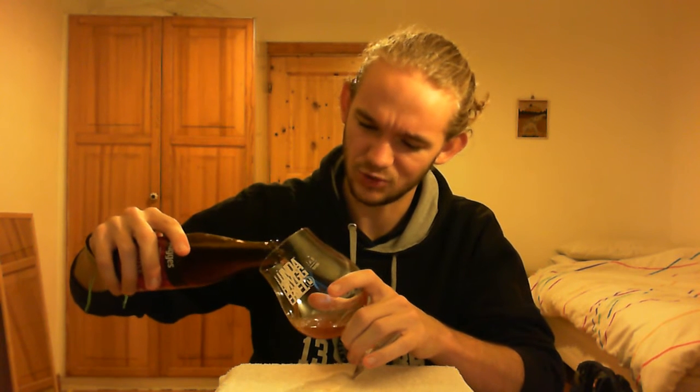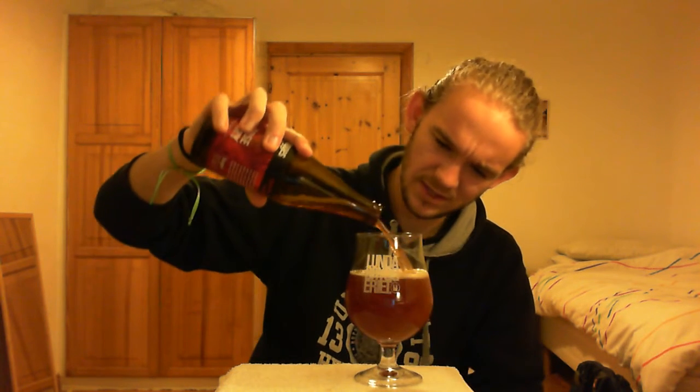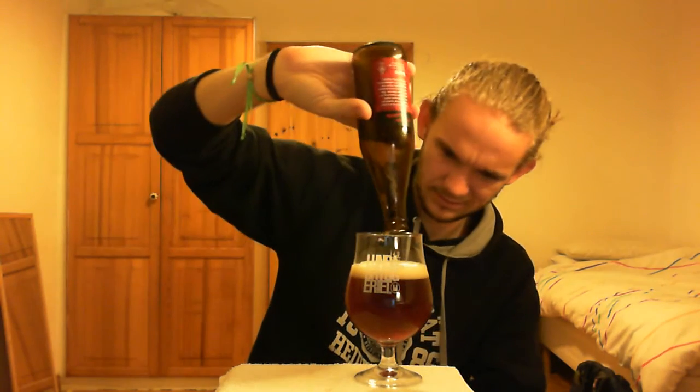So as you can see, nice kind of smoky opener on this one, and as you would expect, you can get a good whiff of the cherries as you open this one out. But this is actually quite an unusual colour for this beer. I was expecting it to be quite a reddy colour, but really it's more like, you could almost mistake it in colour for being a brown ale or something, couldn't you?